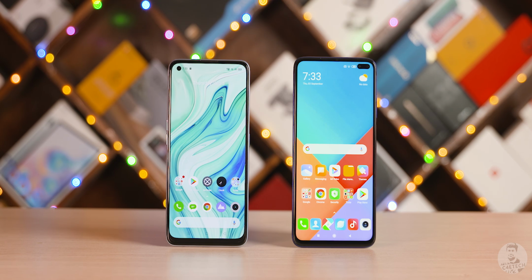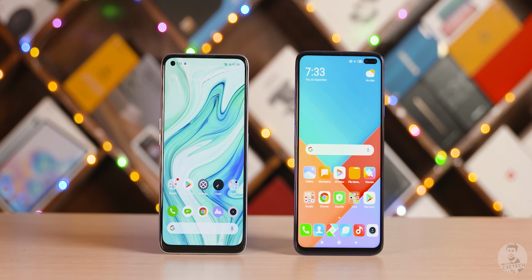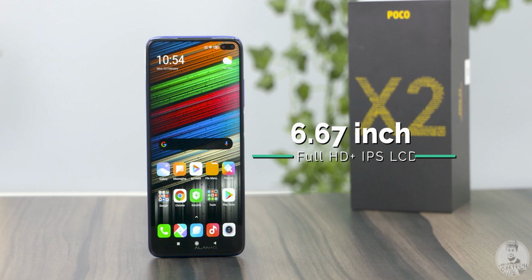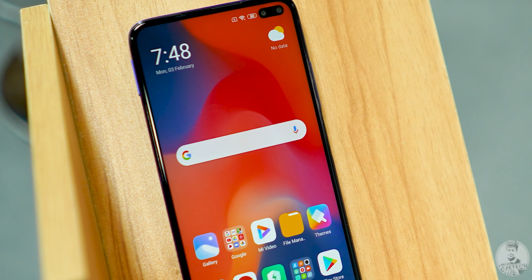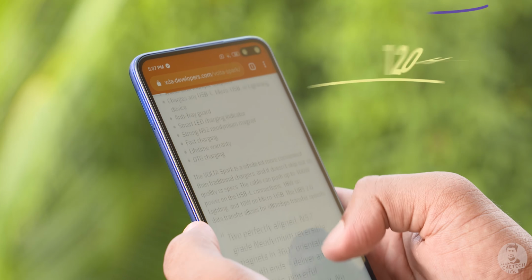The larger footprint of the POCO X2 translates directly into more screen real estate. But that is not the only difference here. We get a 6.67 inch Full HD Plus IPS LCD panel on the POCO X2. There's a bell-shaped cutout at the top for the two selfie cameras. And the most important thing, this display refreshes at 120Hz.